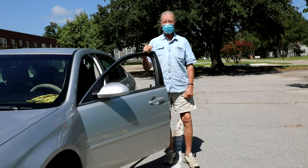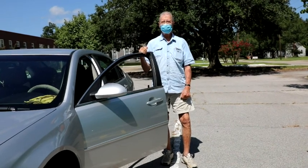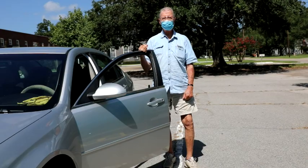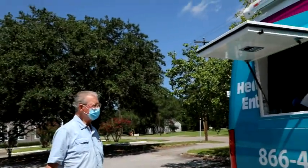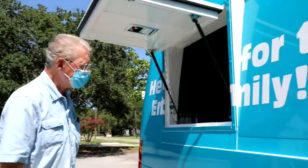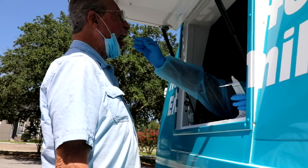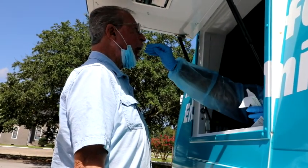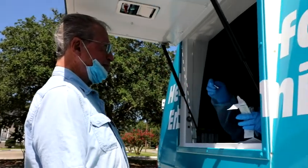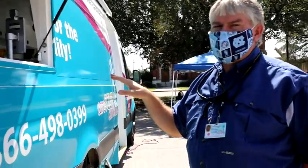So what's happening here now is the patient has gotten out of his vehicle and he's going to walk over to the truck and get tested. So you'll see that now. He's going to step up on that step. Tilt your head back and stick your tongue out. I need your tongue out all the way out. Thank you. Okay. What you'll see here is they're processing the sample.